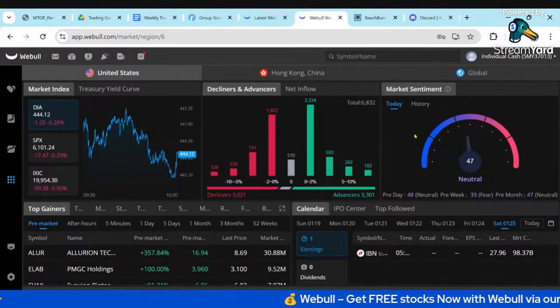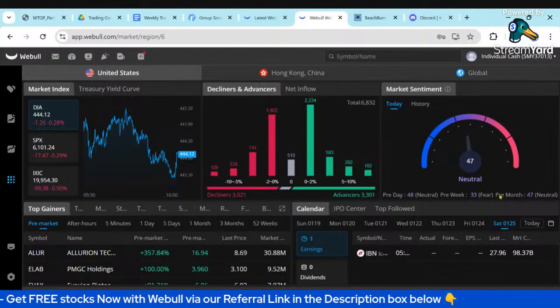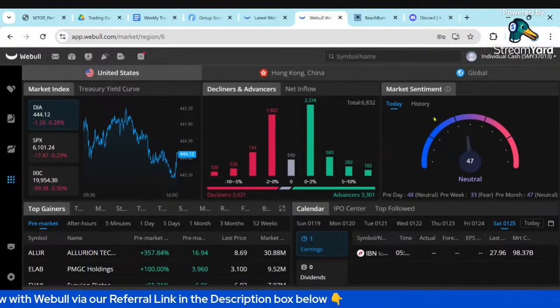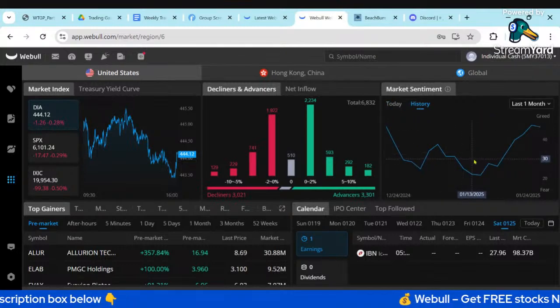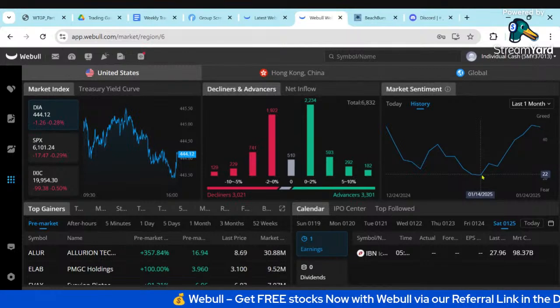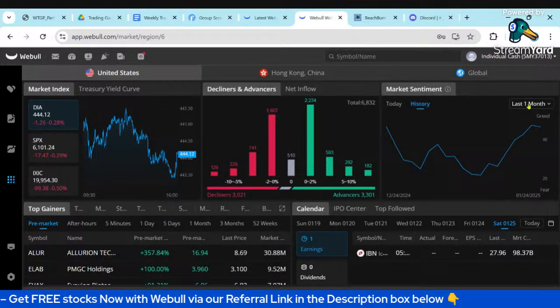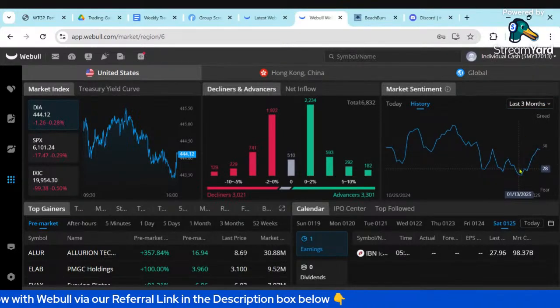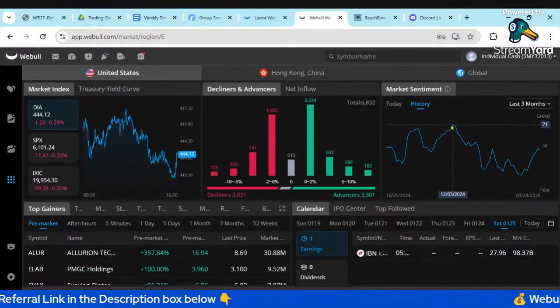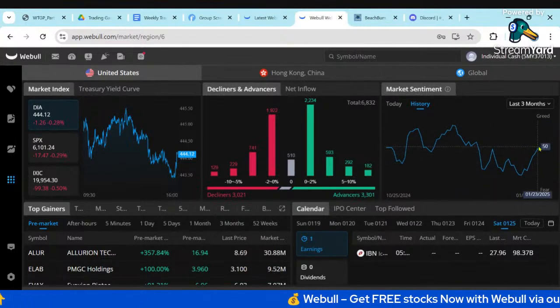Fear gauge now is neutral, so it had been in fear territory. We'll see we kind of bottomed out around 27 or so. So now market's very neutral, probably again headed into the January Federal Reserve interest rate decision. You can see we bottomed out probably around the low 20s on the 14th, rebounded again, that post-inauguration rebound. We look at 3 months, so again, low was the 14th. We're not anywhere near the exuberance from December, definitely trending up.